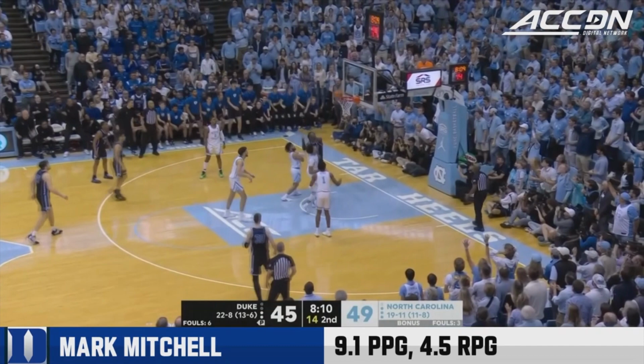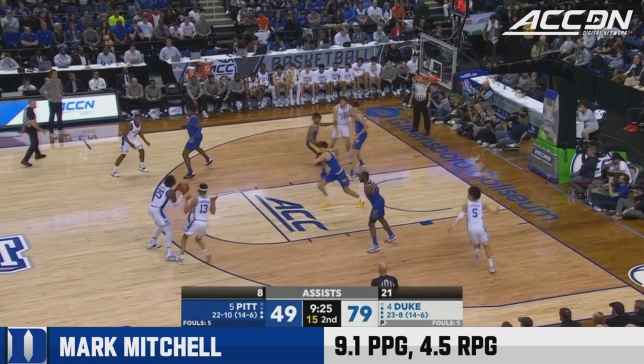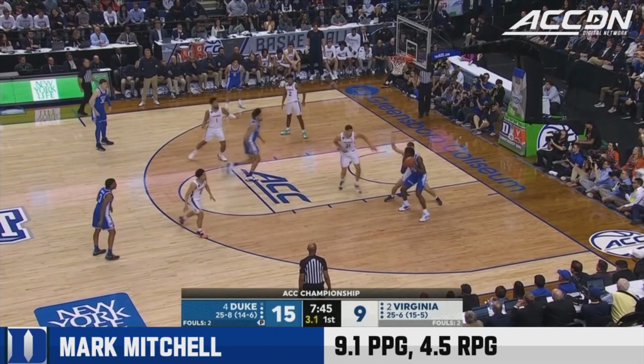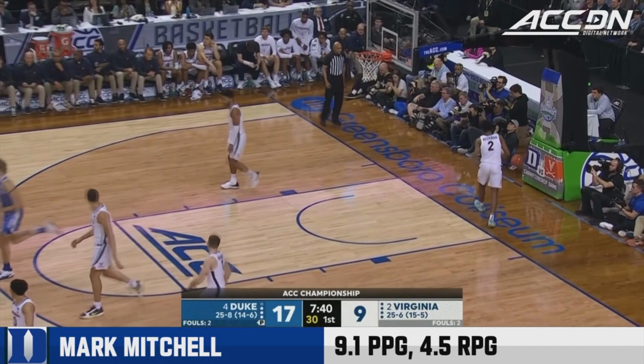Mitchell, a strong drive and finish. Blue Devils can look ahead to Miami next. Down the lane. Oh, Mitchell with a great adjustment and laid it in. He was thinking about the slam. Lively into Mitchell. Got a bit of a size advantage. There's the double, and there's the flush from Lively. The double team was small.